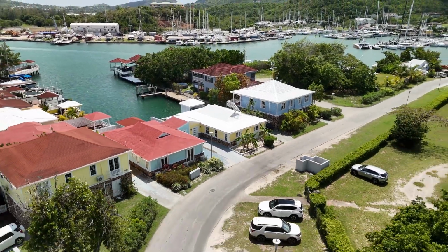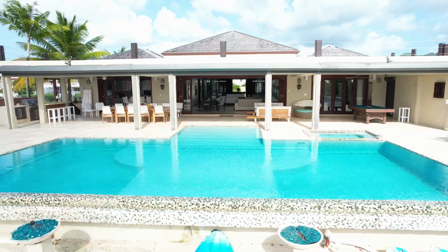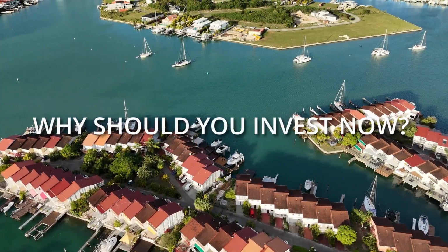Whether you're looking for a cosy two-bedroom villa or a luxurious beach house, there is something to suit every lifestyle. This broad selection provides potential residents with a wealth of choice when deciding on their dream home in this idyllic Caribbean community. So why should you invest right now?